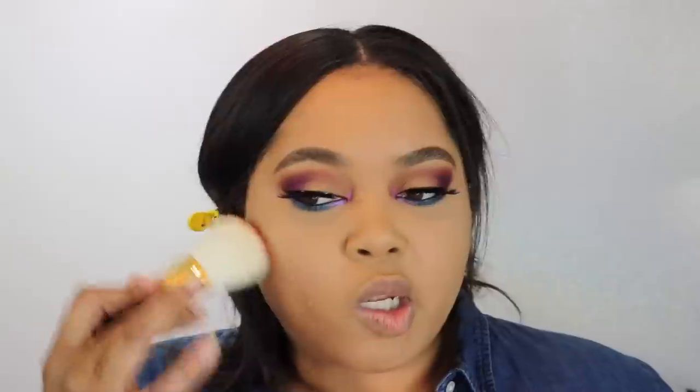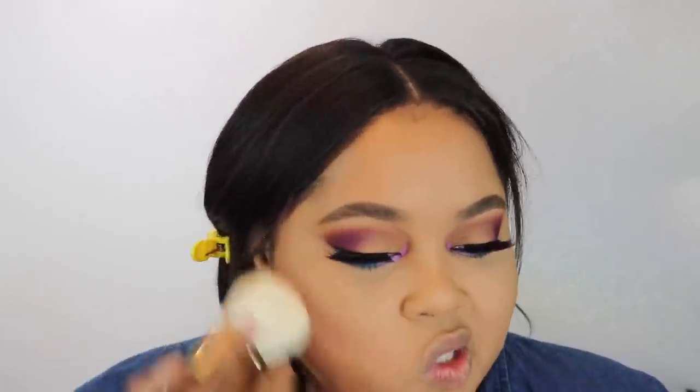Now I need some color on my face because my eyes are doing a lot and my face is like blah. I'm going to first go in with bronzer. This is by Prime Beauty and this is called a bronzer. I have my Ruffer P22 brush, so I'm going to take this as my bronzer. I'm just going to lightly tap into this first. Yeah, this is very intense, giving me a nice warm bronze.